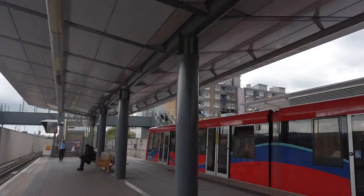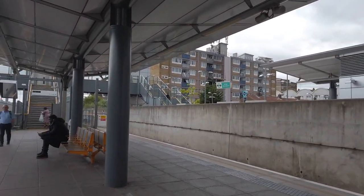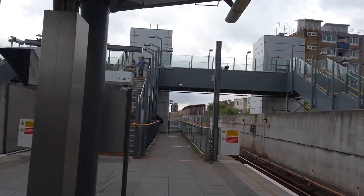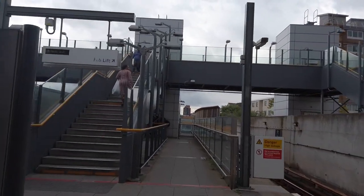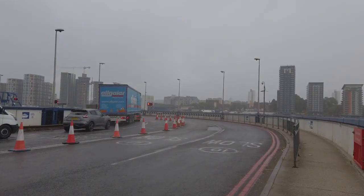As our DLR departs, bound for Stratford International, next stop is at London City Airport. Right, let's tap out and find this ferry then, shall we? I think I found the ferry. I think it's running.